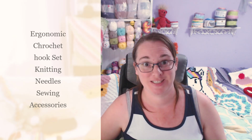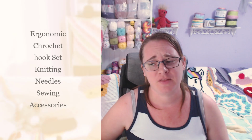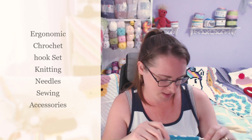Right, now on to my last set out of that picture. These are the ergonomic crochet hook set, knitting needles, sewing accessories. Now I got these for £6, and the price if I want to purchase them again at the moment is about £7. Now these came in a brilliant set. Okay, I'm missing some because they're tied up with projects, and of course you've seen my old faithful, my blue.